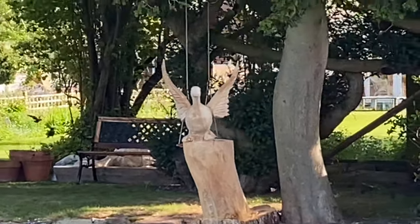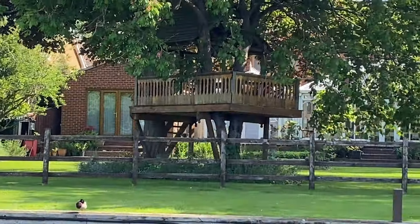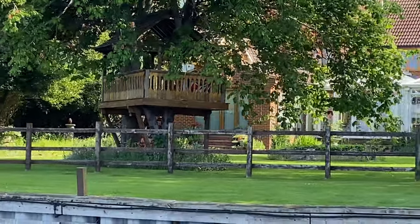Beautiful carving there of a duck on a tree post. Can I have a tree house like that, please? That beats having a bit of decking on the ground, doesn't it?